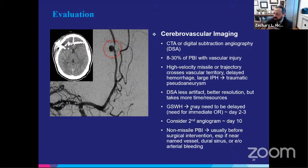Again, with cerebrovascular imaging, particularly with gunshot wounds, the patient may need to go rapidly to the OR for control of intracranial pressure, so we're often doing as rapid imaging as possible. That's usually a CT angiogram. The downside of a CT angiogram is there can obviously be a lot of artifact because it is based on CT. So the ideal would be a regular cerebral angiogram or digital subtraction angiography, but that may not be possible preoperatively.